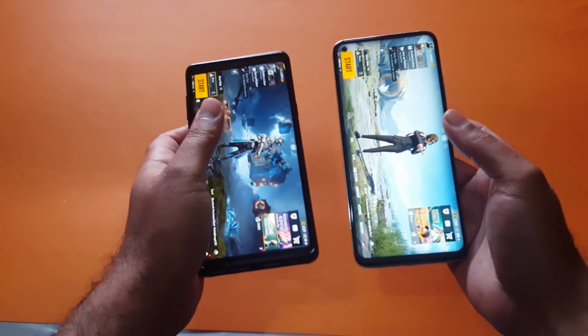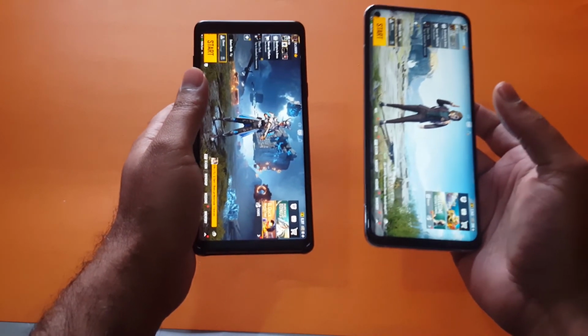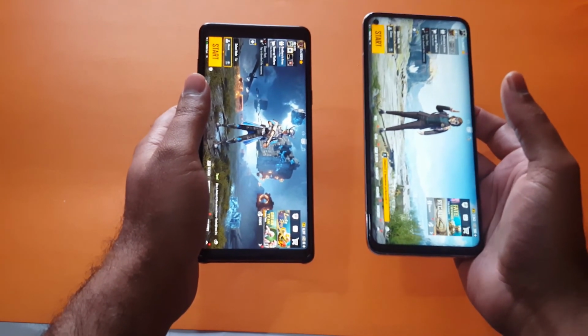And overall, I think that both the devices have performed really quickly in both situations, but the Mi 10T is the clear winner here just because it is loading the apps a little bit faster.